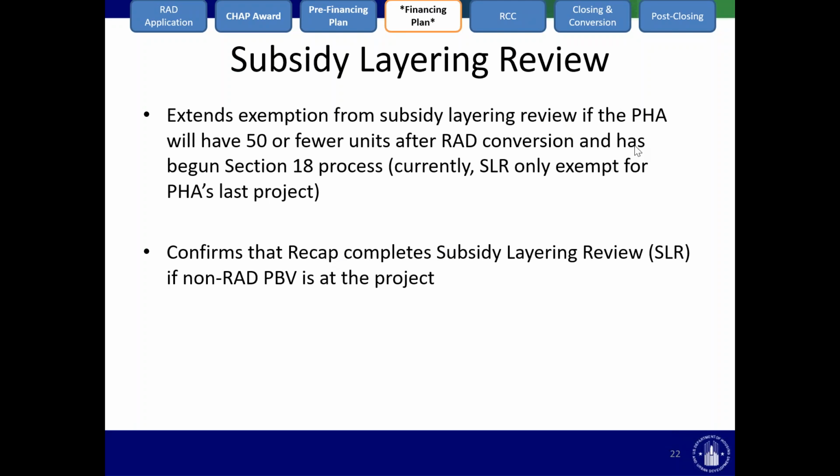Second, we've confirmed that RECAP will complete the subsidy layering review if there are non-RAD PBVs at the property. Every so often we receive a request for a subsidy layering review, and PIH's Financial Management Division has also received a request for approval for the same property, just because there was RAD and non-RAD PBV. So here we clarify that our office can do the subsidy layering review for the entire property, and there's no need for a second review by PIH's office.